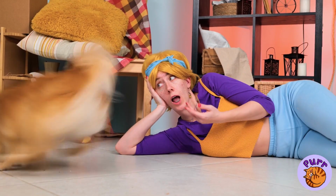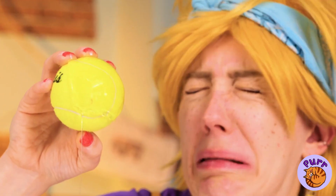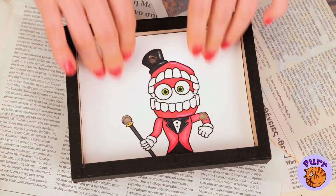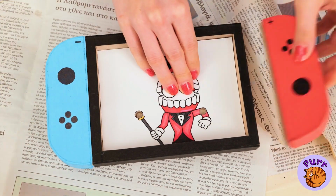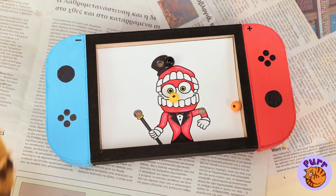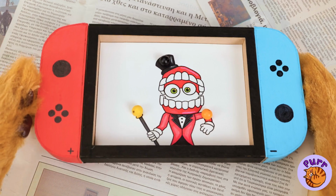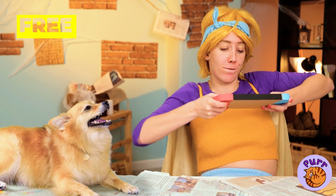Want to play catch? Ew, all that drool. Cute memory, but let's try another picture. Ah, now that's much better. And look, we can turn it into a console. Throw on some beads and we can really start playing. Try to match them into the holes. The best part, it never powers down.